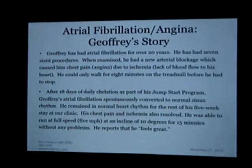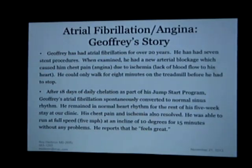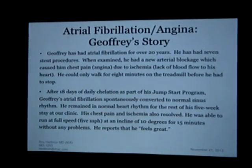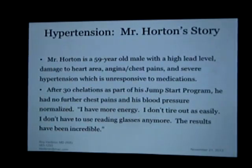Atrial fibrillation, somebody was asking me about. So Jeffrey came in, he stayed with us, and he had been in chronic atrial fibrillation for like 25 years. On day 18 of his treatment, he was on the oxygen thing, and his rhythm switched from atrial fibrillation to sinus rhythm, and he's been in sinus rhythm since, which is pretty amazing. I've never seen that. This is also one of the videos.